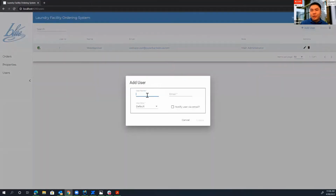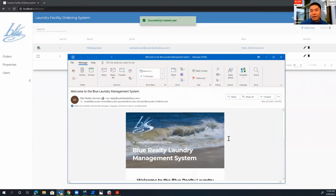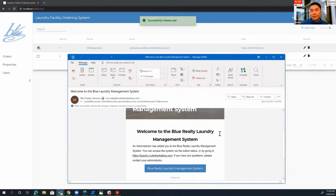We'll make him John Doe with the email johndoe@outerbanksblue.com. And we will also change the user role to housekeeping and notify the user via email. When that is checkmarked and the user is added to the system, the user will be getting an email that notifies the user is able to access our system.